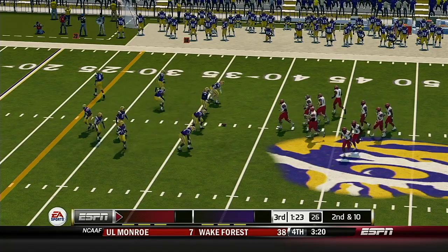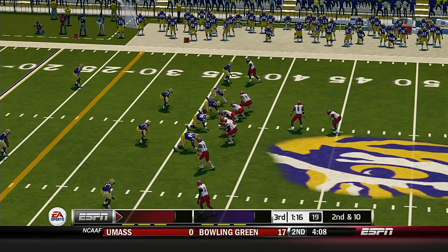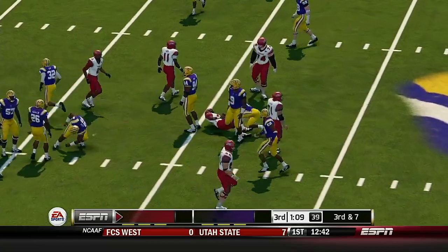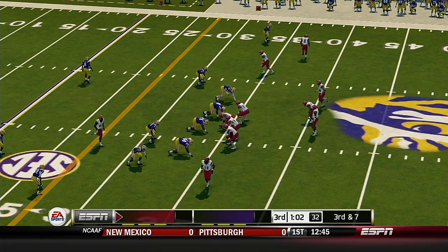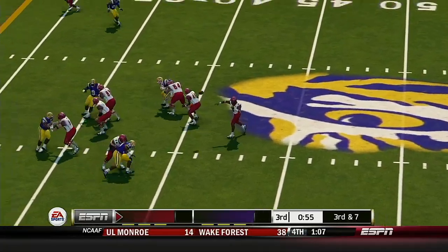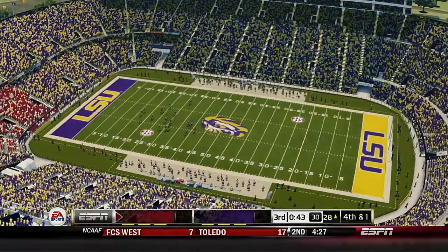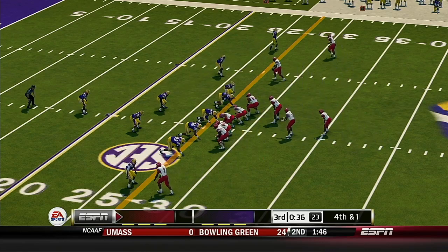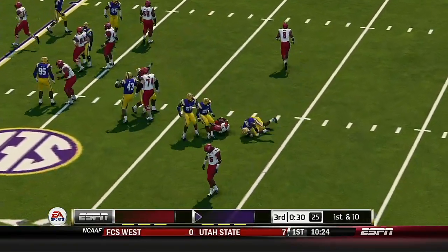Second down, 10 yards to go. Ball on the 37-yard line. Throws in the middle. That's a great tackle at the 35. He's down. It's fourth down, and the offense is getting set to go for it. Handoff, and he's met in the backfield.